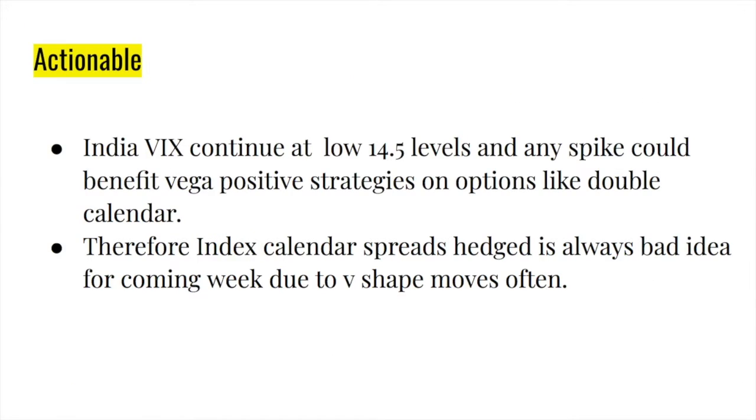Now VIX continues to be at 14.5, which is a very low level. Last week it was 13.4, so it's not settling at one level. Spikes are there. So vega positive strategies like counter spreads can work out, as I have been saying for the last multiple weeks or months probably.